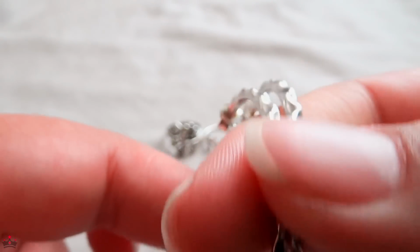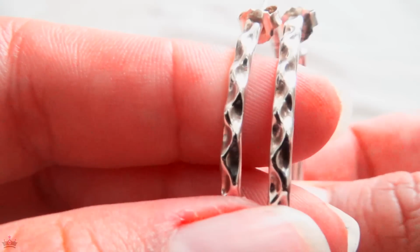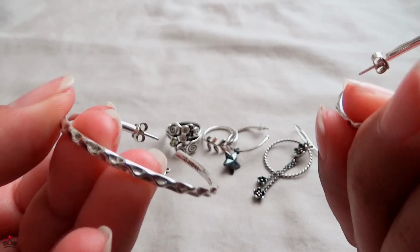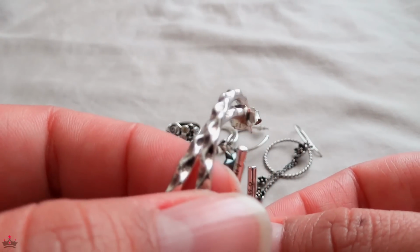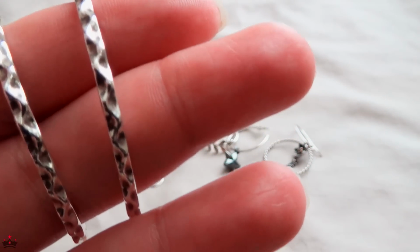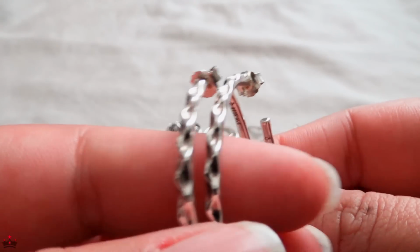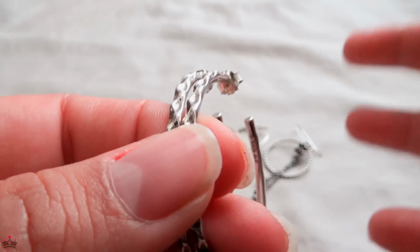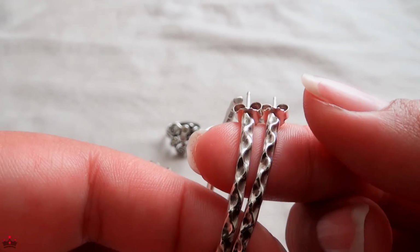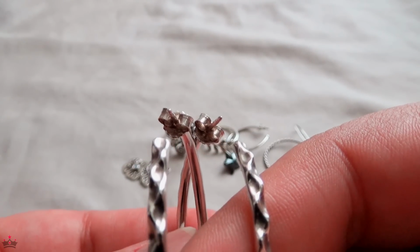But I could kill for some of the bangles if I could come across any of them. And I like these too because you don't really think, oh, these are Pandora. But they are. There's no charm, no enamel or cubic zirconia, it's just good old silver. And if you're not a well-schooled Pandora collector, you wouldn't know that these are also Pandora earrings.